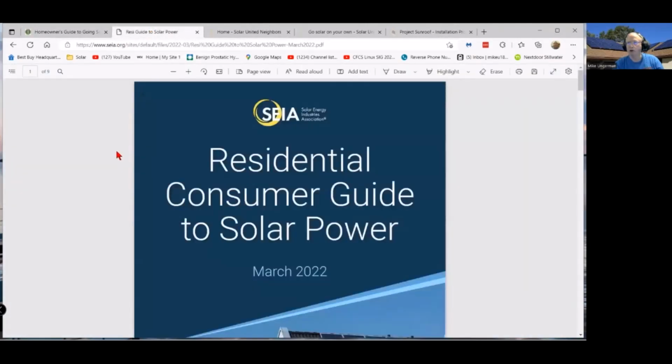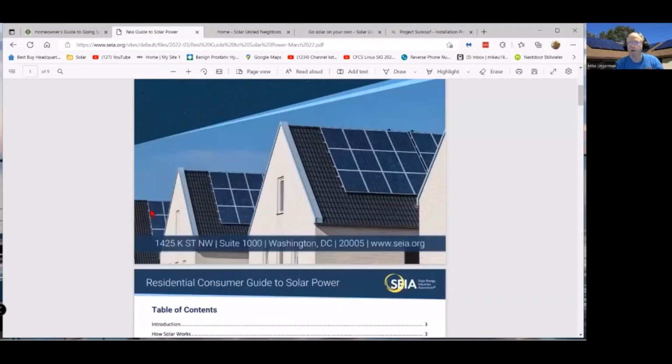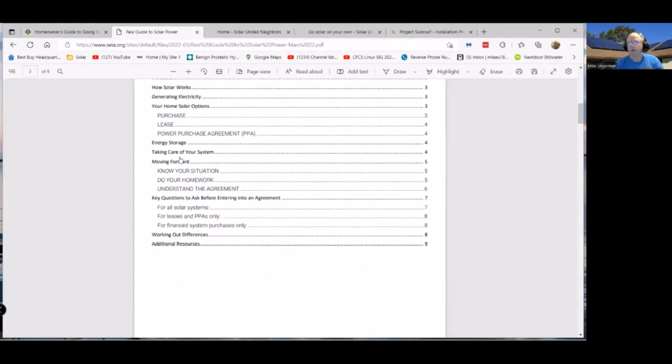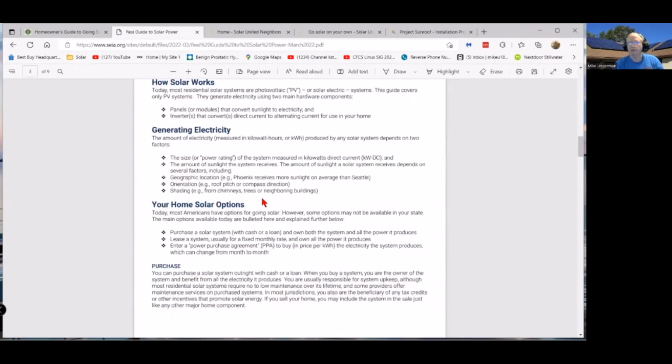It's put out by the Solar Energy Industries Association. It's a PDF guide, very comprehensive, up to date, March 2022. Table of contents shows, again, it's looking at a lot of the subjects, some of which we looked at, some we haven't yet. Different options for obtaining it through purchase, lease, or what's called a PPA, a power purchase agreement, taking care of your system, knowing your system, and some key questions to ask before entering into agreement, which again, let the buyer beware. So we'll scroll down through some of them fairly quickly.